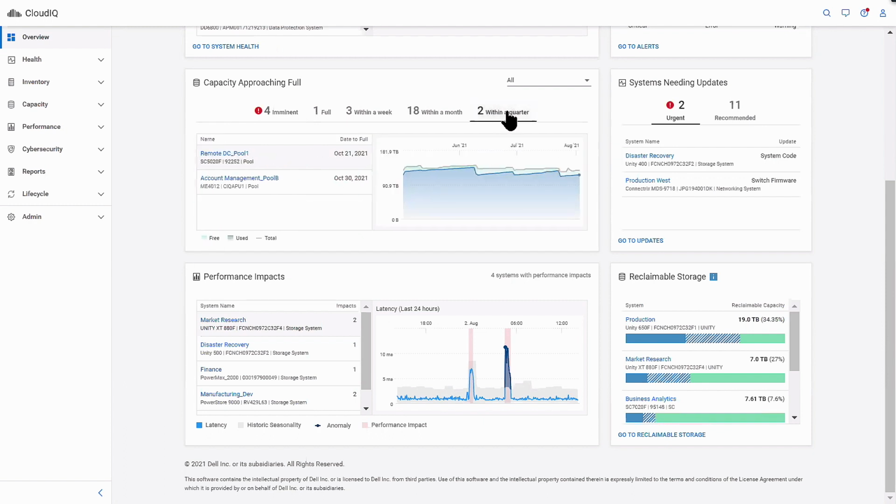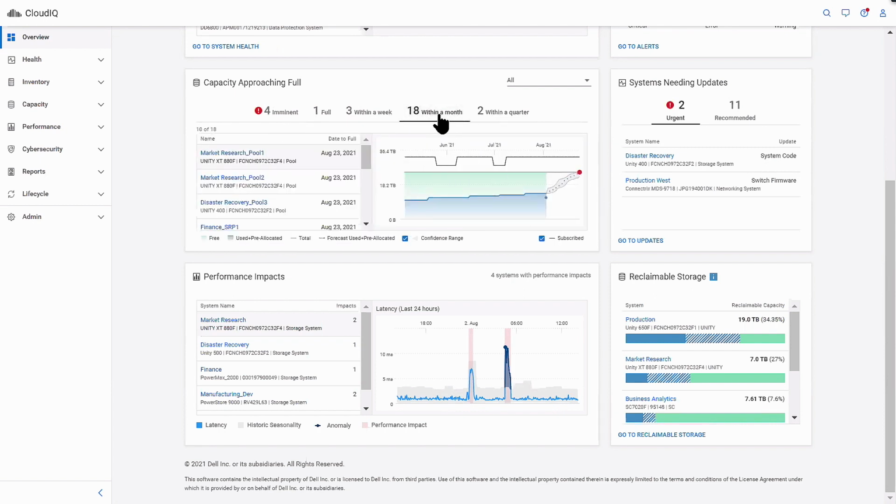I'm going to jump on in the time that we have to capacity approaching full. As I noted, we'll promote this starting within a quarter, when CloudIQ is using our advanced analytics, a machine learning algorithm based on seasonality, to identify when your capacity is approaching full. For a PowerMax, the capacity boundary would be a storage resource pool. For a PowerStore, it would be the cluster. So we'll start reporting that, and then we'll tie that in with the health score that I showed you above, with increasing point deductions depending on how close you're getting.